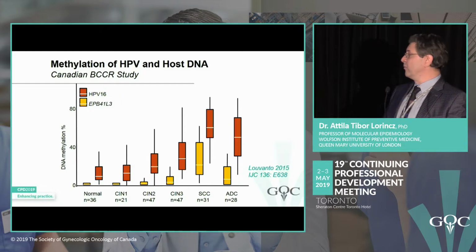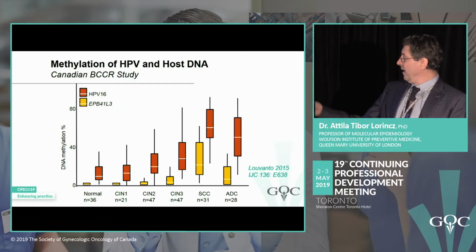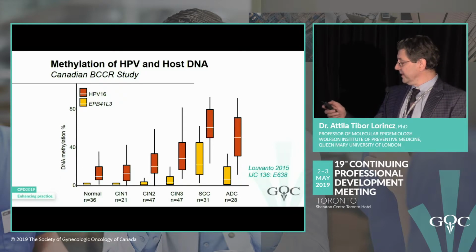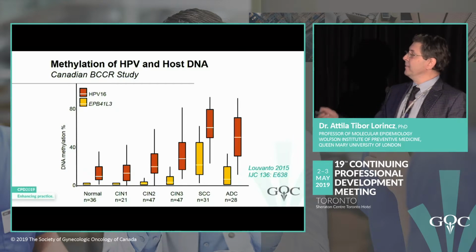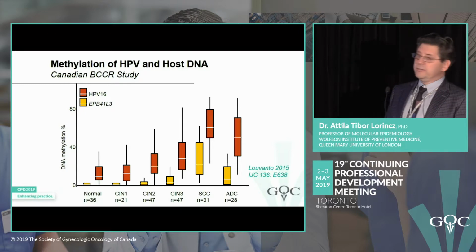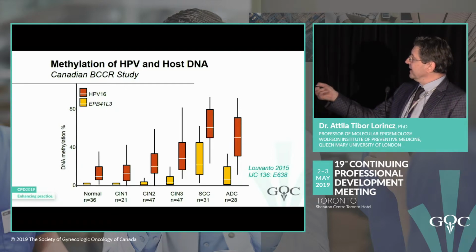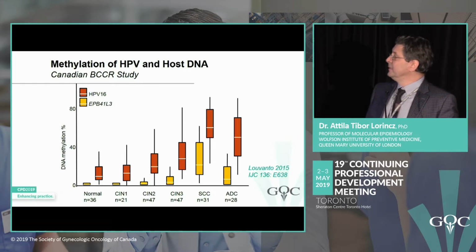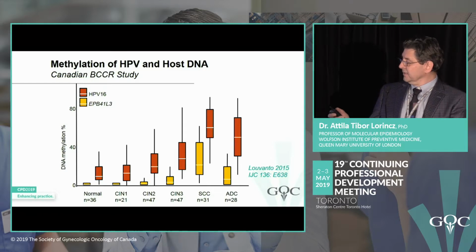This is a study that I did with Eduardo Franco and Carolina Levanto from Finland, where we showed, and this is from the BCCR study, which was done in Montreal, Toronto, Quebec, these areas, and 2 genes: HPV 16 L1, L2 is what we tested by methylation, and EPB41L3, which is a human tumor suppressor gene, and it's in one of the differentiation pathways, the Wnt pathway. And as you can see, going from normal to cancer, there's a dramatic increase in methylation, both for HPV 16 and also for EPB41L3. So we see this trend pretty universally in lots and lots of different populations.